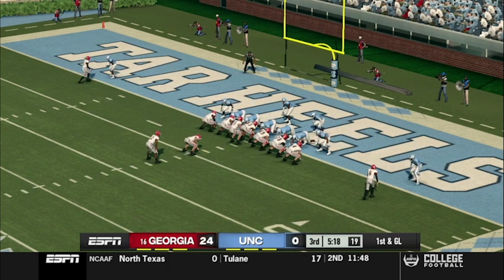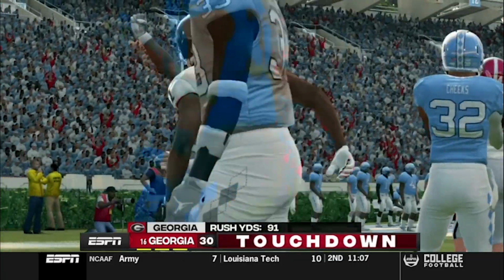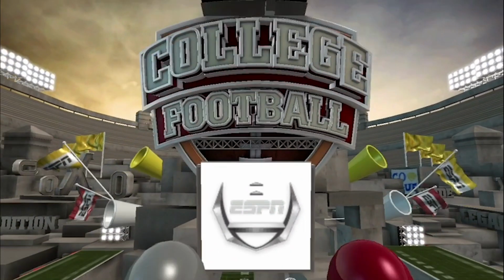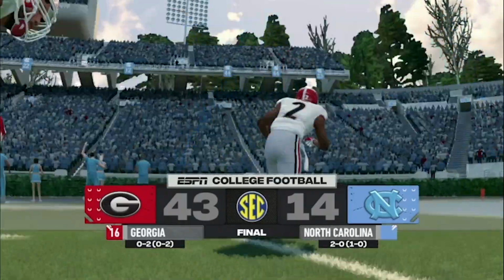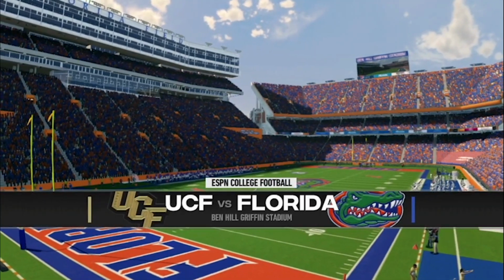Georgia up 24-0, deep into the red zone on a 1st and goal for this offense. Here's the snap, and that is another rushing score. That would put Georgia up 31-0, and that will seal the victory for them in this one as they get their first win of the season and are hoping that they can now make their claim in the SEC after 2 losses already, but still alive and trying to prove that they have that heart of the champion to propel them forward. Next up, we have Florida and UCF.